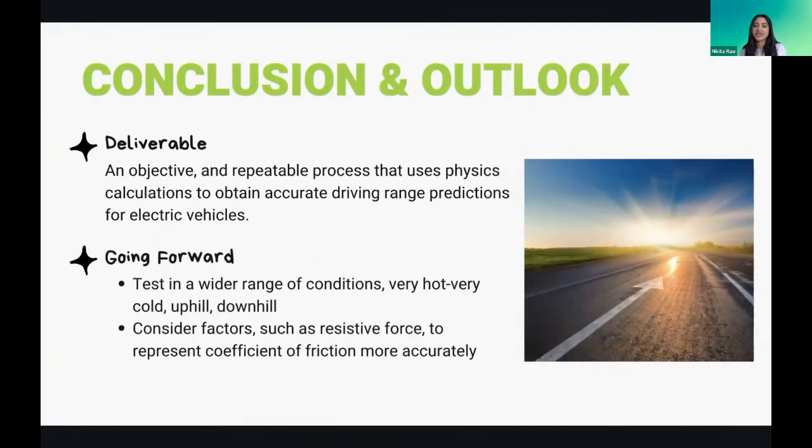So in conclusion, our deliverable is an objective and repeatable process that uses physics calculations to obtain accurate driving range predictions for electric vehicles. Going forward, if this project were continued, additional weather conditions could be tested and factors such as resistive force could be included to more accurately represent the coefficient of friction.